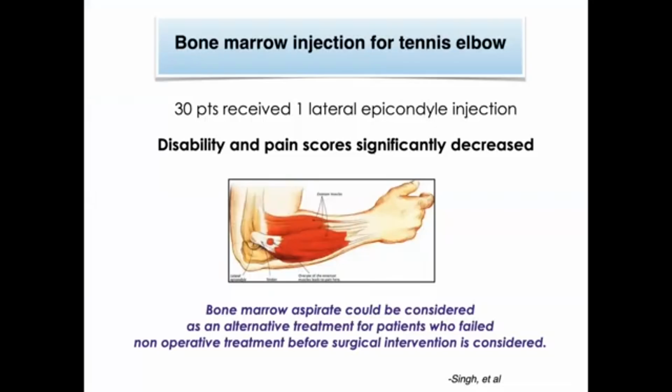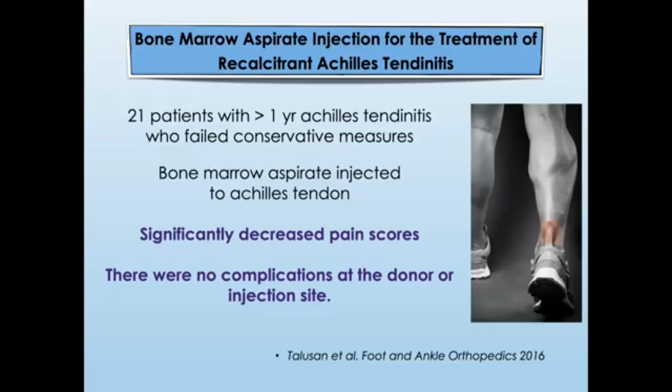This is a study showing bone marrow cell therapy also improving pain and disability when used for tennis elbow, just like in the PRP. We tend to favor the cell therapy treatments when the tendon injuries are more severe. There are also studies showing the use of bone marrow cells for Achilles tendinitis.